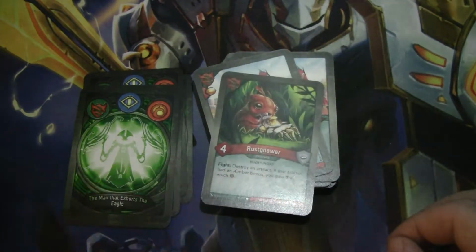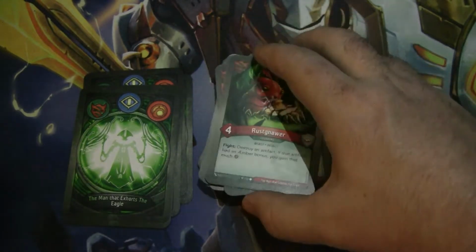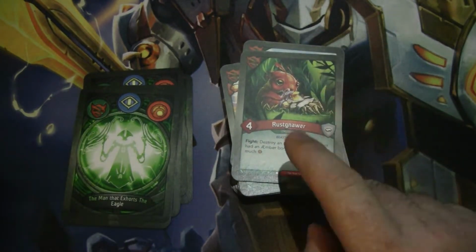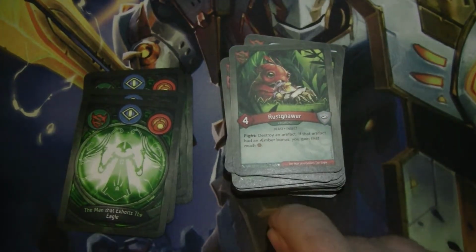We have a Rustnar, 4-power beast insect, and after it fights you destroy an artifact. If that artifact has an amber bonus, you gain that much amber. And again, with Hadroth's Wall and or Lion Bautrum, this could be 6 or 8 power, which is pretty good. We have 2 of those in here. That's also good artifact control.